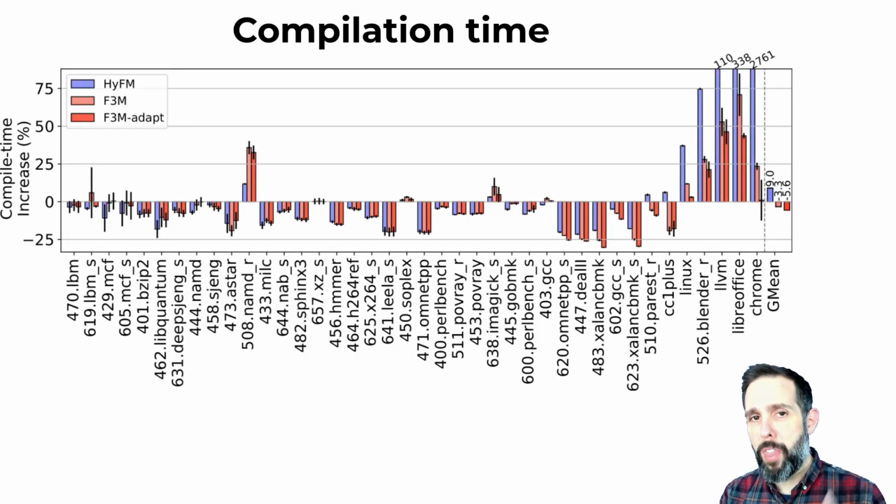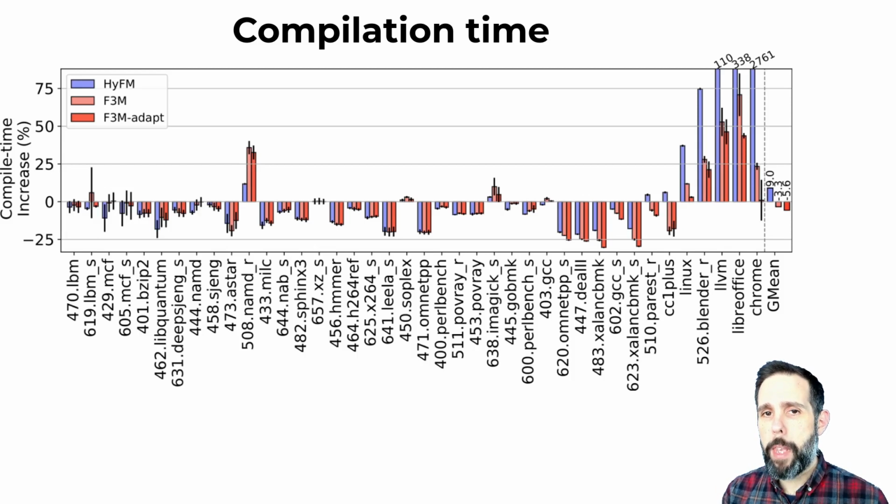Speaking of which, this is the compilation time results for all our benchmarks. The benchmarks on the x-axis are ordered by the number of functions in the code. What we measure is the compilation time from linking all the LLVM IR files together until the final binary is produced. We do that because function merging has knock-on effects on later stages. If it reduces code size significantly, later stages will run faster. The results are relative to using no function merging, our baseline.